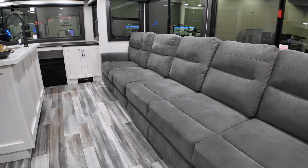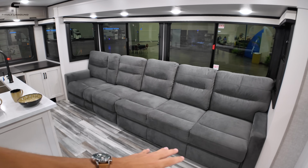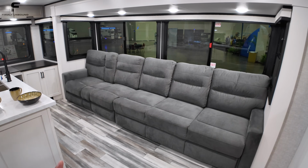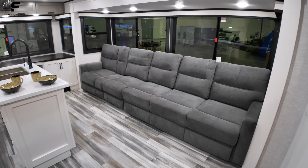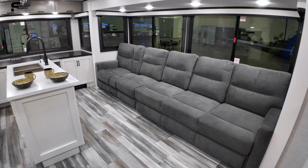Now, nice thing about this as well is if you have guests, now you have a huge sofa for somebody to sleep on. I think about like if I was traveling around and my brother wanted to join me on a trip or something like that. Now he has a spot that he can easily crash on and it's not going to be uncomfortable.